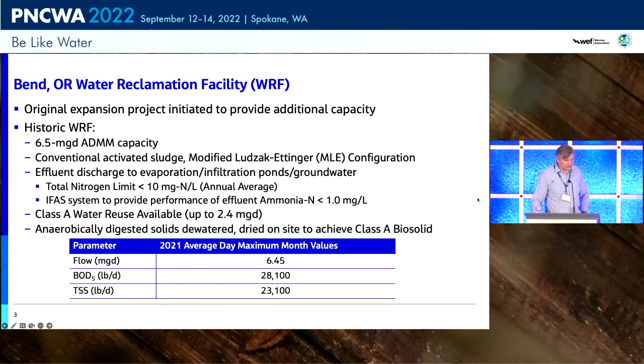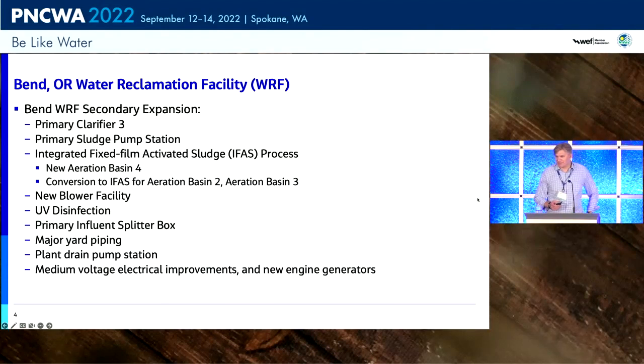And then you can see the chart there, their current max month flows. So the flows are approaching that historical capacity, and the loads have certainly gone up over the past years, as we'll chat about. So the secondary expansion, even though the name was secondary expansion, you can see that we added some primary treatment as well. So additional primary clarifiers. As I mentioned, we have the integrated fixed film activated sludge process that was incorporated, a new aeration basin, and then the modification of 2 existing basins. New blower facility feeds those bioreactors, UV disinfection, and then you can see there's some additional improvements at the facility.